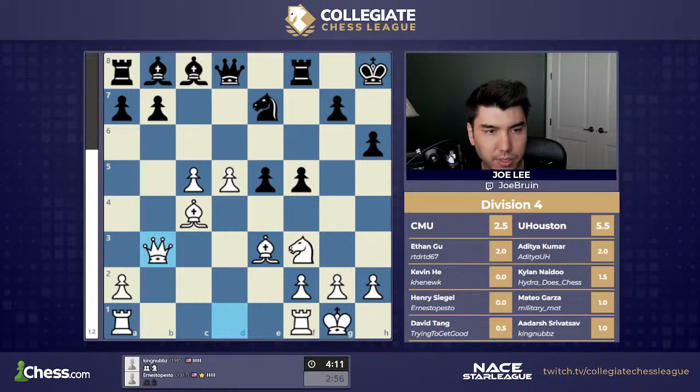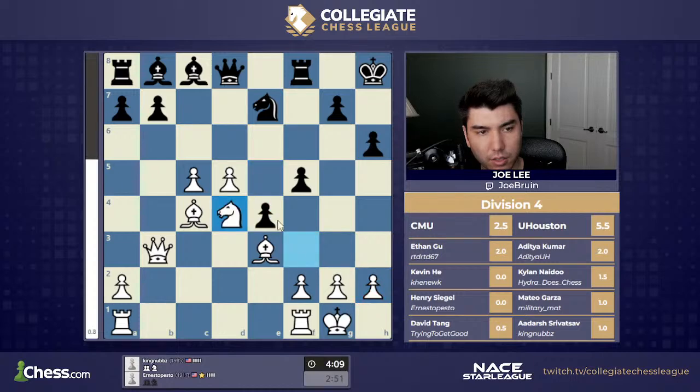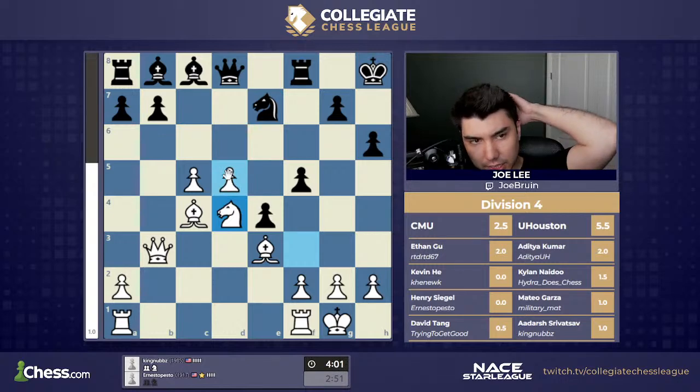Okay, the queen steps out. Computer did not like this nearly as much. Now this bishop gets opened up. This knight gets hit. Bishop e5, I think, is important to get the bishop out before it gets locked in. Ernesto Pesto, man, not playing d6.